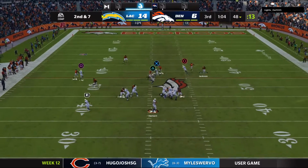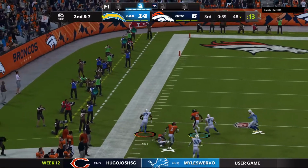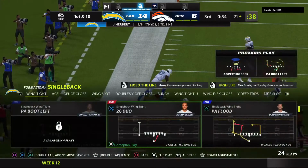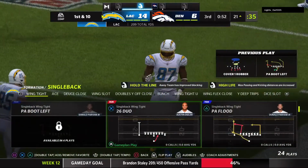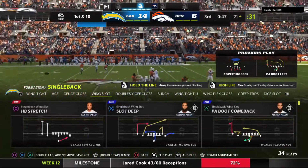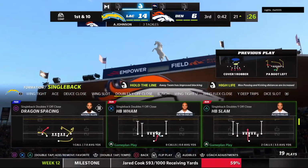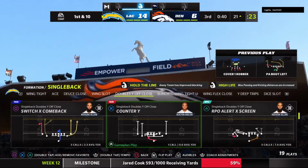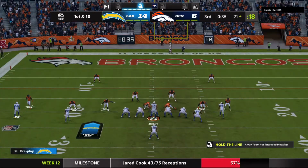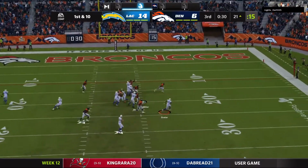From just shy of midfield, Herbert. And this is Cook with a grab. Sheds off the tackle. And he'll get this one down near the 20-yard line, just shy of the 20. Getting it to him in space pays off big time. That winds up going for 31. So the big play gets him all the way down to the outskirts of the red zone here for 1st and 10. A handoff, it's Eckler.